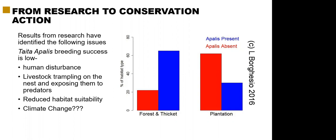And within these forest fragments that have good pockets of indigenous edge vegetation, the breeding success is very low due to human disturbance, mainly forest fires, agricultural expansion, and, within the protected areas, livestock incursions. The challenge with the Taita apalis is its nesting behavior: they have a nest around a meter and a half above the ground, and therefore livestock trampling makes it significantly susceptible to reduced breeding success of the species, as well as reduced habitat suitability within the forests of the Taita Hills.